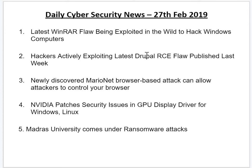Sources in the university have said this: when one of the staff members opened a mail with malware, it encrypted all the data in the data server and denied access.